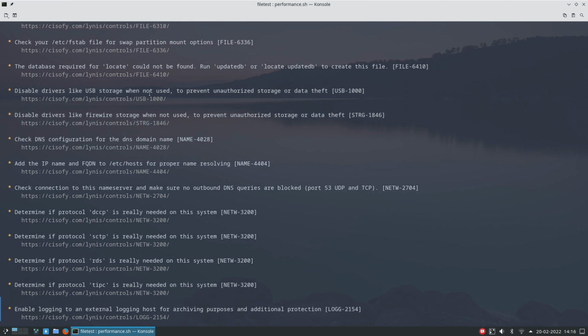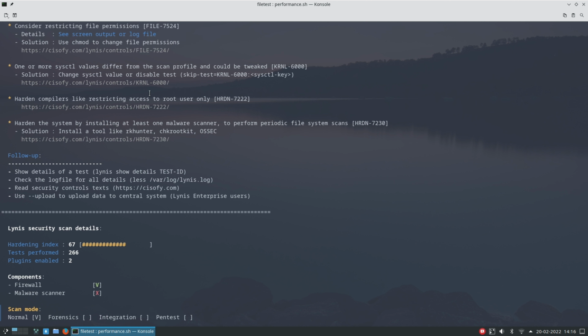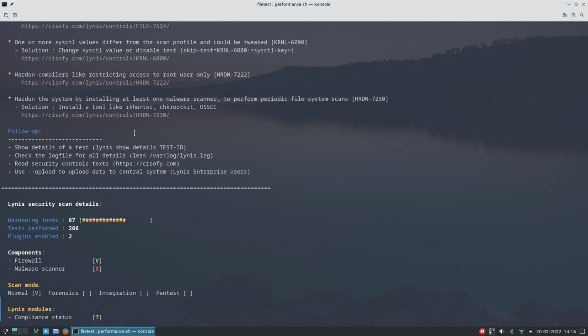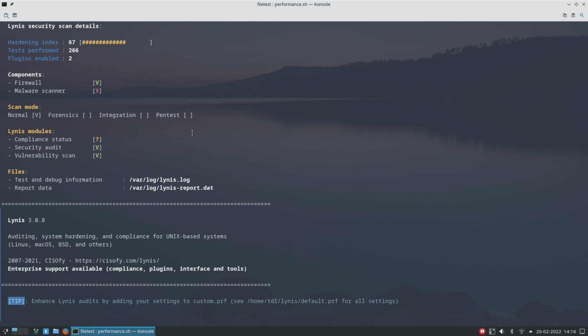But at least it gives an indication, right? So what I would do is install RK Hunter and enable it, and maybe the firewall and make it active on this system. But 67 is a very good score. I've seen lower.